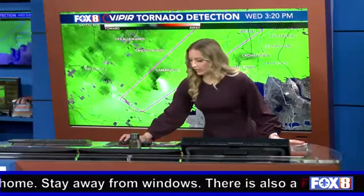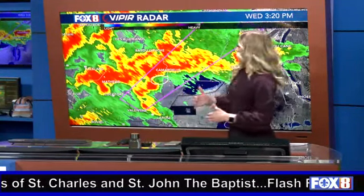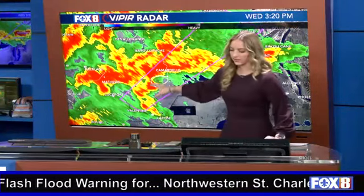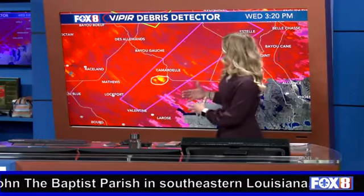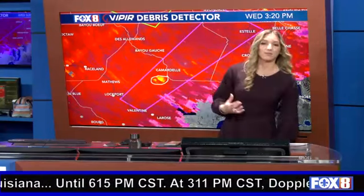So we'll take another look here at reflectivity. You can see where that hook is located. I'll take a circle to it right there. That's what we're looking at for the chance for tornado formation. That little inflow notch right there, that's where it's most likely that that tornado is forming. We're seeing that rotation matching up there as well, and we're also seeing that ball of debris in that circle as well. So where you're seeing those yellows, that's where we might have that debris being lofted.